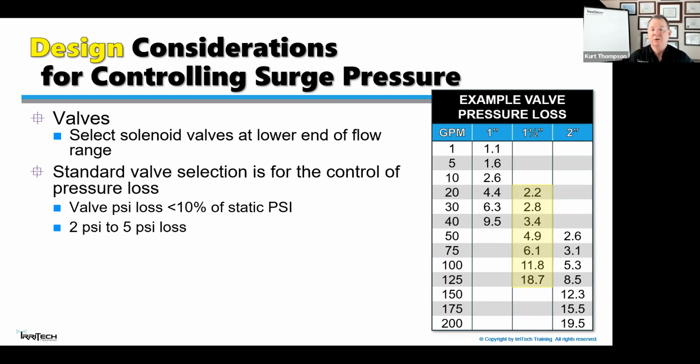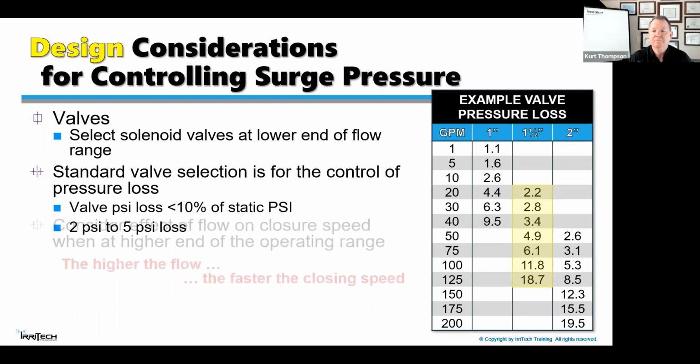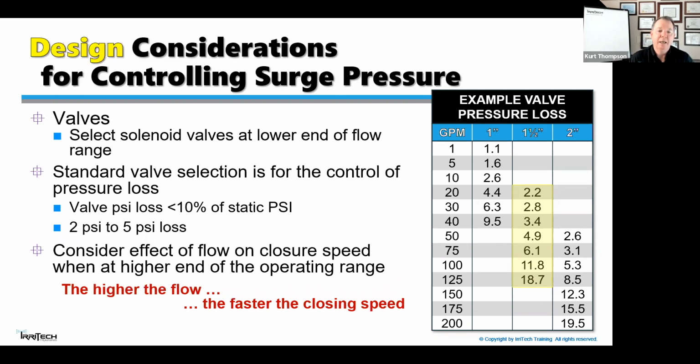It's still going to close faster than a second, but we're looking for something. If you're up at that 100 to 125, there's a good chance you're going in 1/10 of a second. So you want to stay at the low end of the flow, middle end. You want to have at least 2 to 3 pounds of loss, but that's the ideal spot on valves. Okay? So again, the faster we stop that water, the bigger the surge pressure.